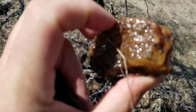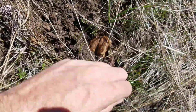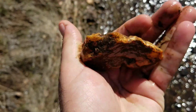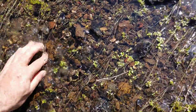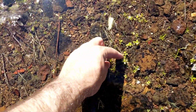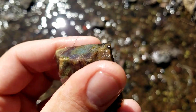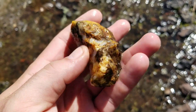I think this might be some of that sagenite. Nah, just the quartz. Looks pretty neat. What we got here? Check that bad boy out. That's pretty wicked. Oh yeah, quartz.